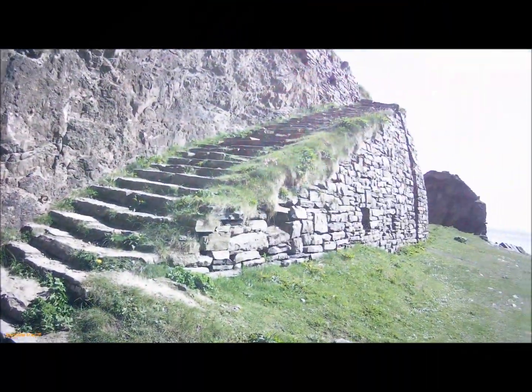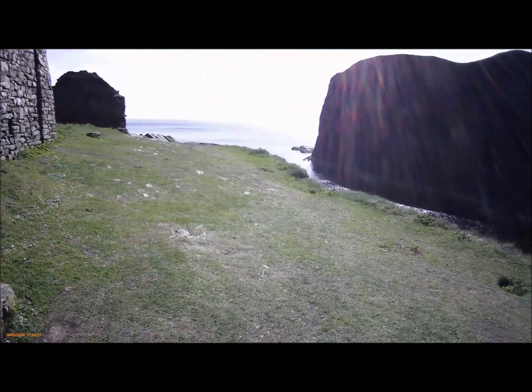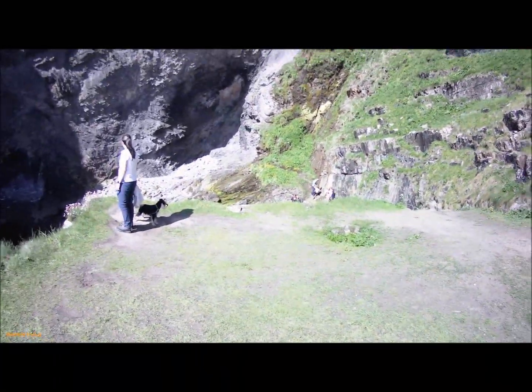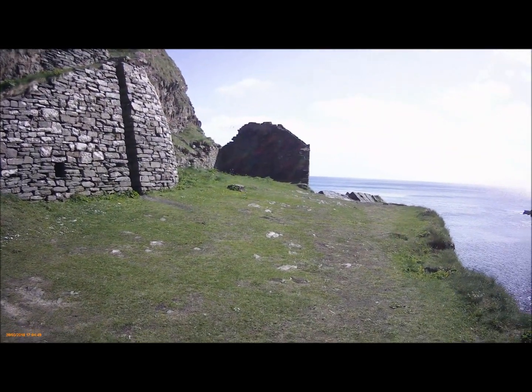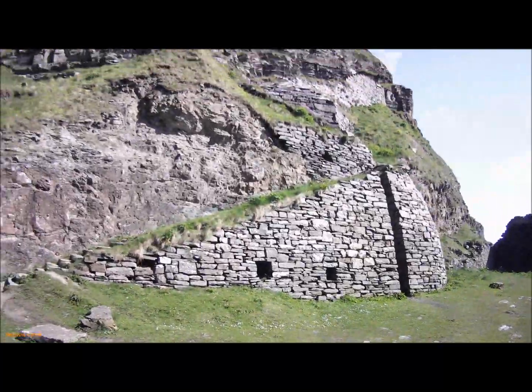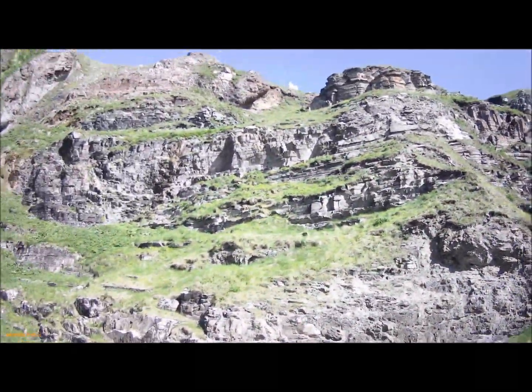That's the end of the steps down at the bottom. I think there are a few more steps right down to the corner. I'll just show you those. Going down there to the bottom. There's a building, or the ruins of a building, and this is where the fishing ships used to come in, and the catch used to be carried all the way up the steps, all the way up to the top.